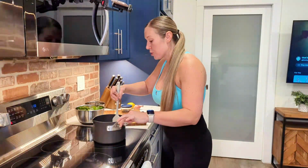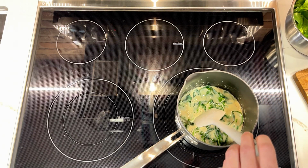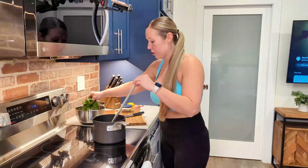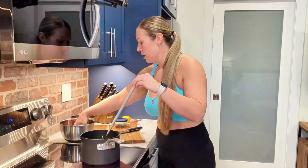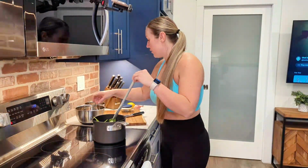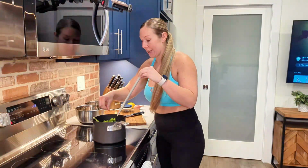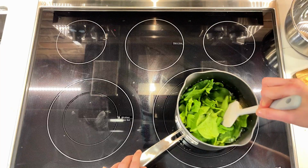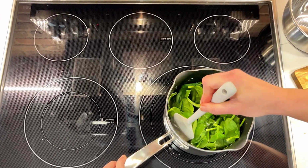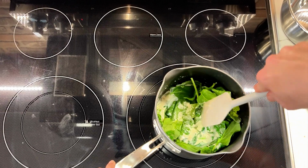So now that the spinach has wilted down, I'm gonna add in some more. Something to also keep note of is that my spinach was in the fridge, so it was cold and it's going into a hot sauce. So it's gonna bring down the temperature of your sauce. After each addition, you want to give it just a minute to catch back up to its original temperature. So I'm just lifting and moving that cream sauce over the top to help wilt down that spinach.